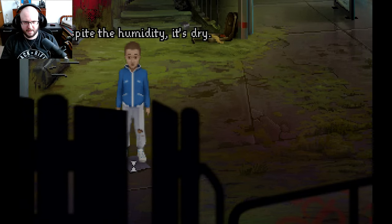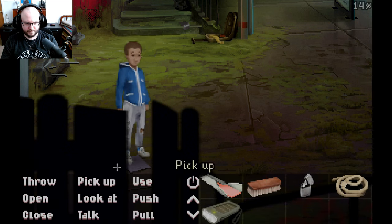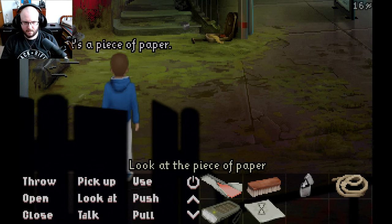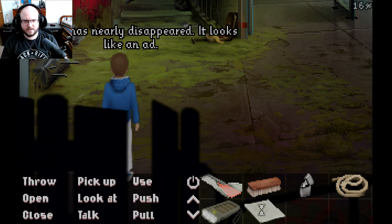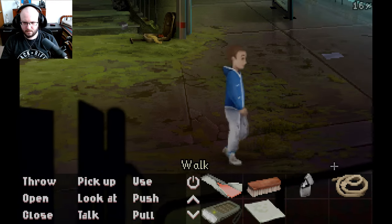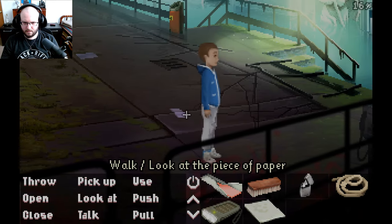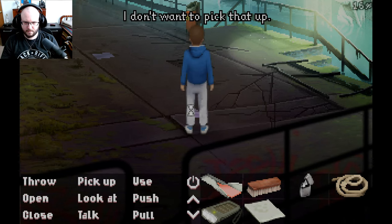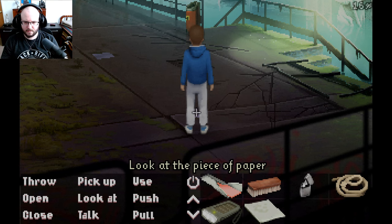The paper. Wait a minute, it's dry. Okay. Pick it up. Look at. As text barely disappeared, it looks like an ad. Okay. So we got paper. Old paper's on the floor. Pick up. Okay.